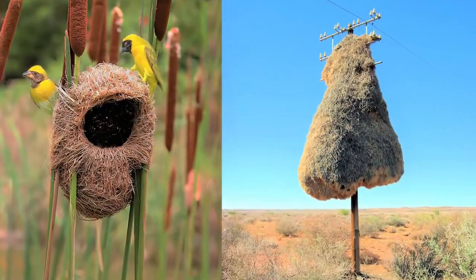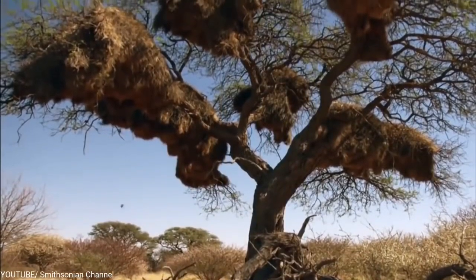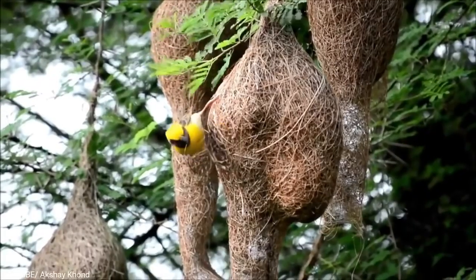Whoa, that does look crazy. It might seem too large to be a bird's nest. After all, that's a lot of work. But the truth is, it's a real nest.